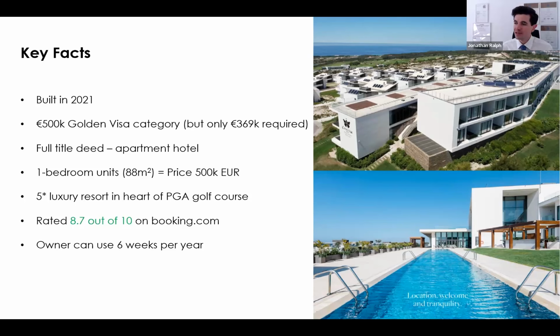However, my clients can invest in this property from as little as €369,000 plus taxes, and I'll explain how in just a second. With this property, as I mentioned, you're investing in a full title deed, your own apartment, not fractional shares in a building or business. This means that you have far greater control over your investment in the future and don't have to deal with any other shareholders. It also protects you if anything happens to the hotel operator, as you would still own a very attractive piece of real estate that could easily be resold at any point in the future.